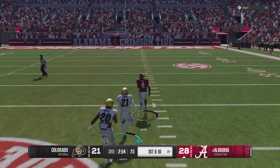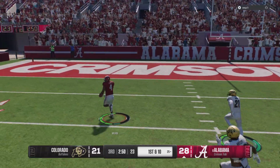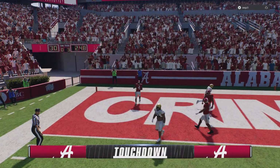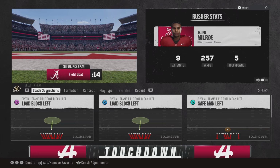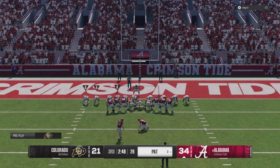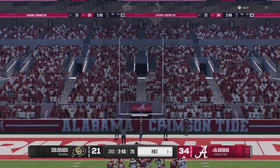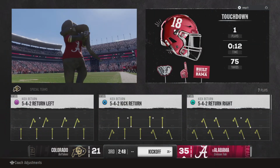Oh, look out. There he goes. Inside the 30. He's at the 10. Touchdown, Crimson Tide. And once he found daylight, it was Katie bar the door, baby. On to attempt the try. And they stay on target with the extra point, up 35-21.